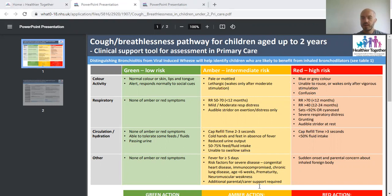Feeds are also really important when it comes to assessment of certainly the younger babies. What proportion of their normal feeds are they getting in? Are they less than 50%, in which case they should be referred? Are they between 50 and 75%, in which case they should be discussed?